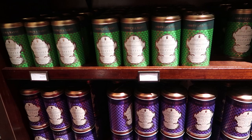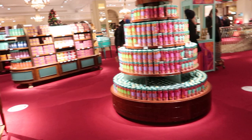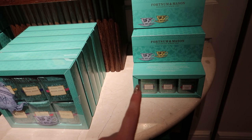Personally, I can't say whether that's cheap or not. I do not know. I don't drink coffee. But Fortnum's always has these greeny bluey boxes. I call it green boxes, and they always have different combos of different things, and you'll see that throughout the store, whether it's teas, jams, you name it. So for example, yeah, you've got the 6 teas, and these do change quite often, which is good to see. There's quite a few different versions, and then you've got the loose tea as well.